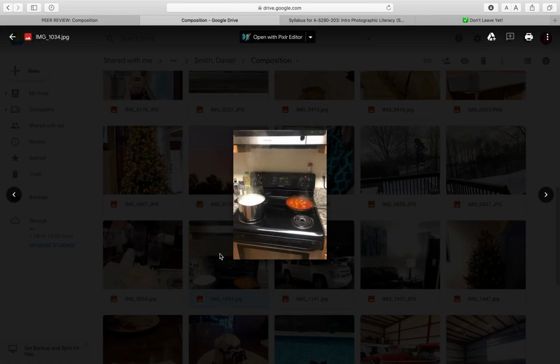I like this one. I like the steam in it. Again, it gives you a warm, homey feeling, like you're cooking, making a good meal, good times around it. Again, maybe a different angle might help, but I really like around the pots. Maybe from the side, a little bit lower.